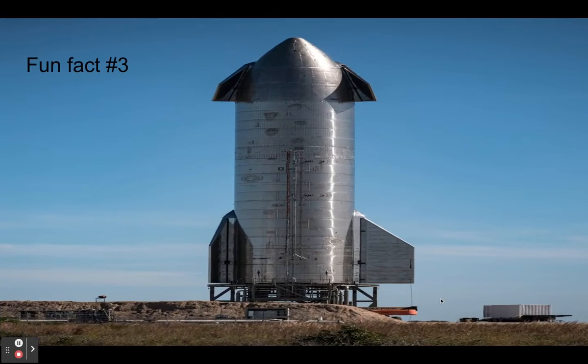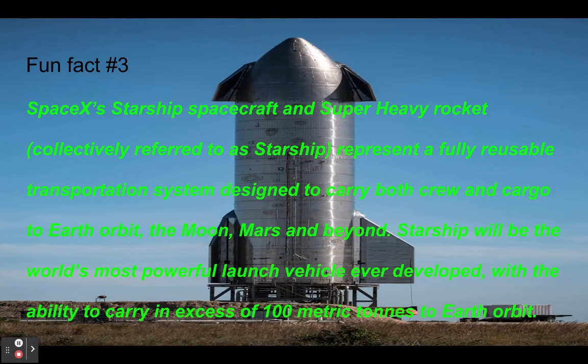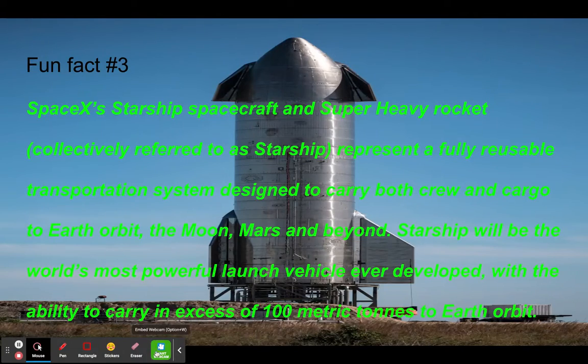For fun fact 3, SpaceX Starship spacecraft and Super Heavy rocket represents a fully reusable transportation system designed to carry both crew and cargo to Earth's orbit, the Moon, Mars, and beyond. Starship will be the world's most powerful launch vehicle ever developed, with the ability to carry in excess of 100 metric tons to Earth orbit. Now that is like a lot of tons.